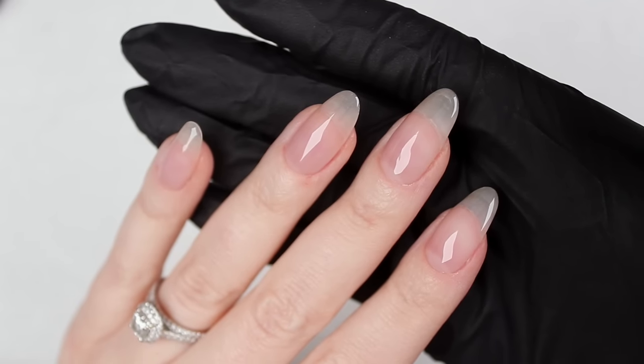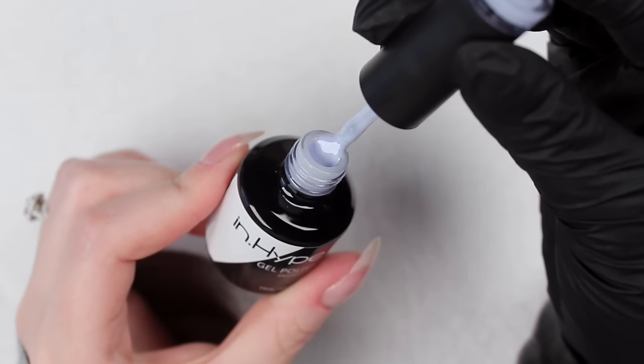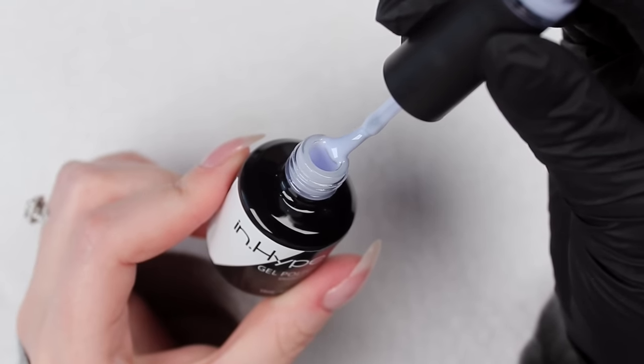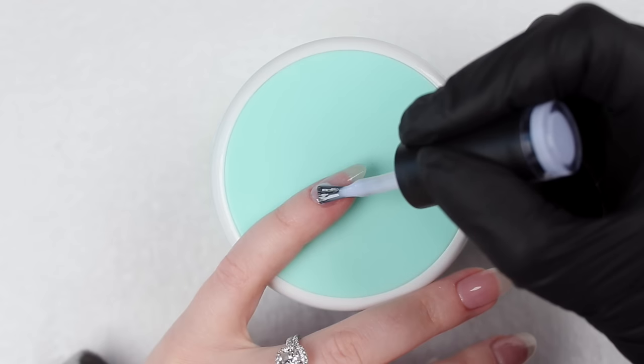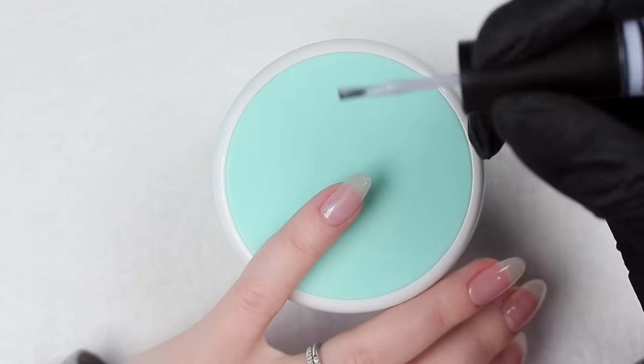This next shade is gorgeous. Another gel polish by In.Hype in the shade Cold White. I really hope this is in stock when I post my video. You guys basically sold out their elastic base and delicate pink on Amazon after I posted my last video. This is the perfect cool toned white shade.